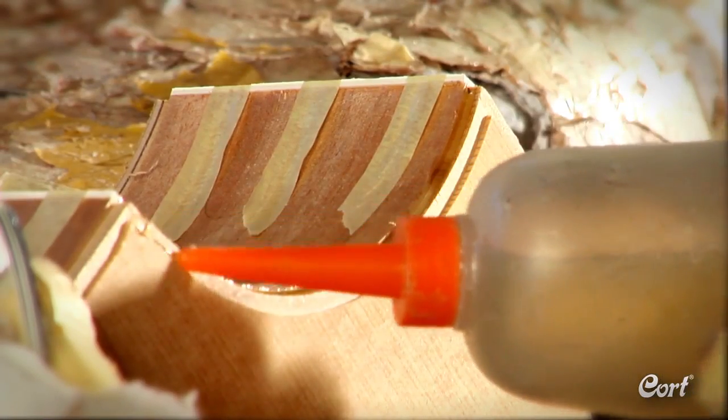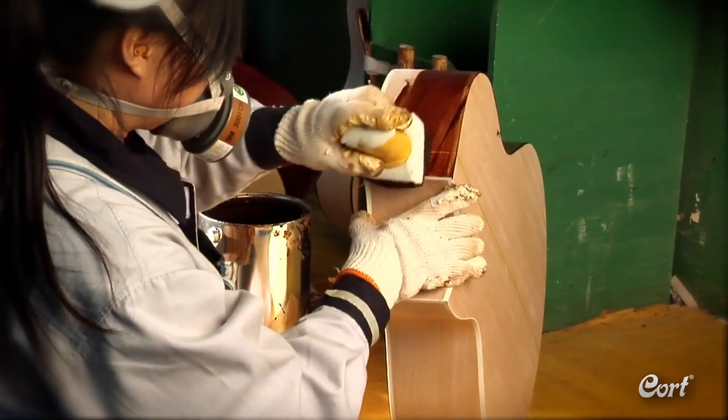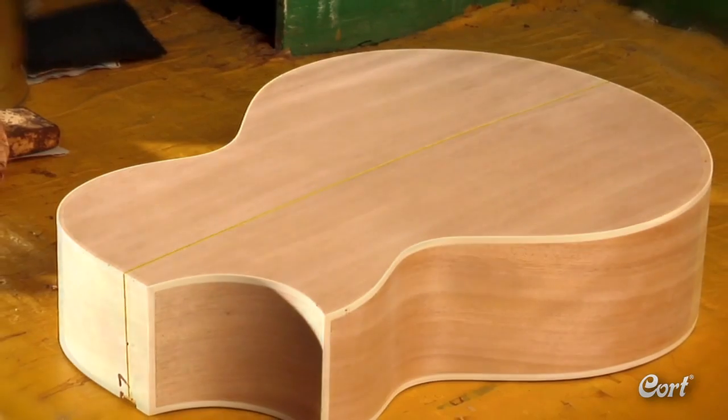Next, the binding is added to the body, then the wood is prepared for painting. On many models, the back and sides are hand-stained to get a deep, rich color hue that brings out the natural beauty of the wood.